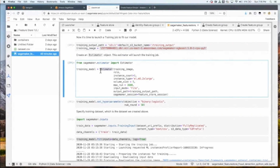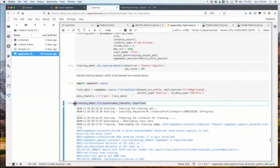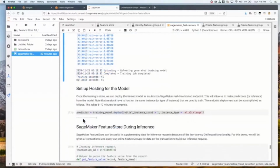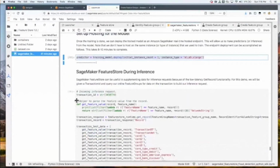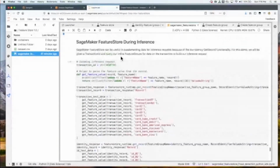And here we call the estimator class and then the fit function in order to start training the model on SageMaker. Once this training has completed, the model object is available for us to deploy, and we call the deploy function in the Python SDK to deploy the model to an endpoint. Once the model is deployed, we are going to use the SageMaker feature store to serve features using the getRecord API in order to make a prediction.